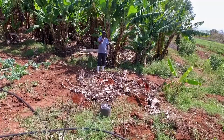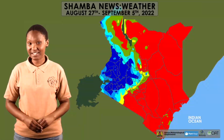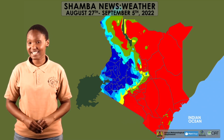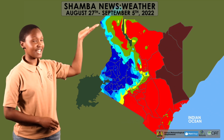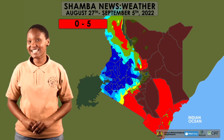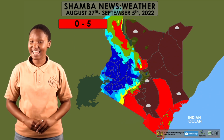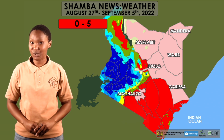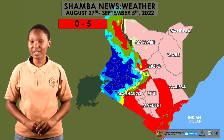Welcome to the Shamba Shape Up Farming News for Kenya. In the coming week, we expect high rainfall in the Rift Valley, Western and Nyanza region, and very little rain in the eastern parts of Kenya. Northeastern, Upper Eastern, Lower Eastern Kenya will see no rains or very little rains of less than 5 millimeters. This includes Mandera, Wajir, Garissa, Marsabit, Isiolo, Machakos, Kitui, Makueni, and Kajiado.